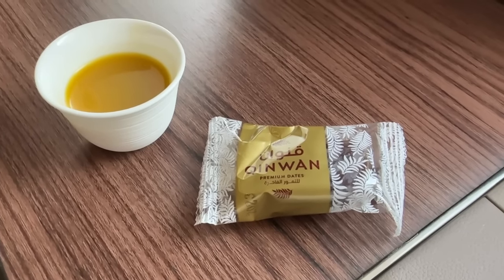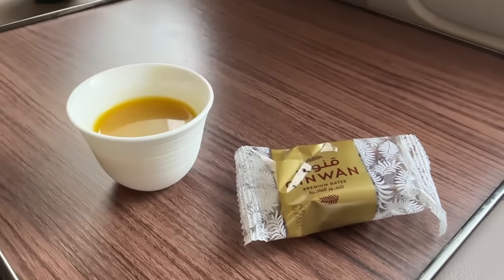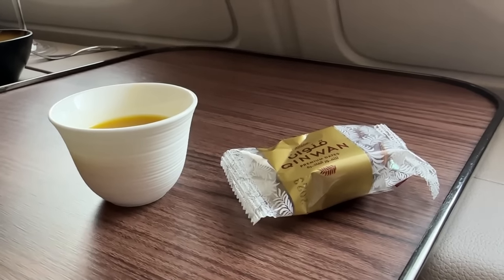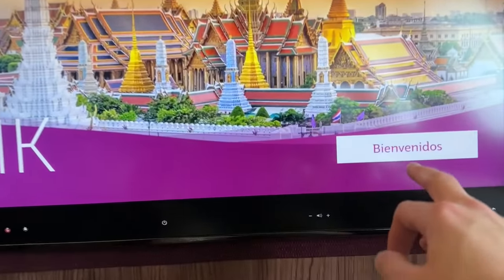Just prior to pushback, the flight attendants came around with Arabic coffee and dates, which I gladly accepted, and as we taxied out, I enjoyed that, where they picked it up just before the actual departure.